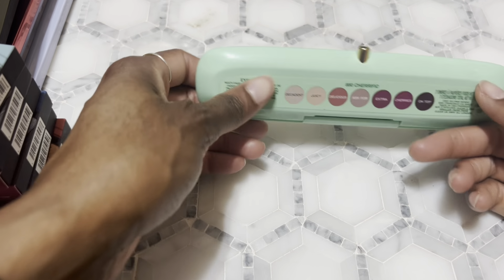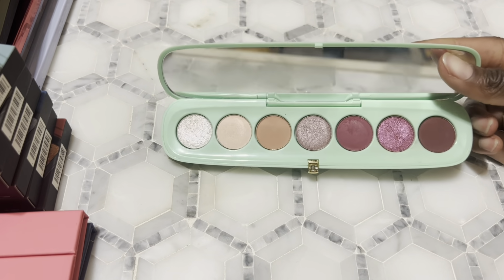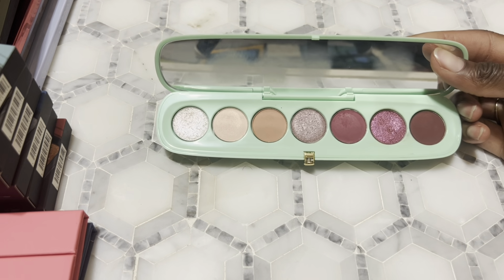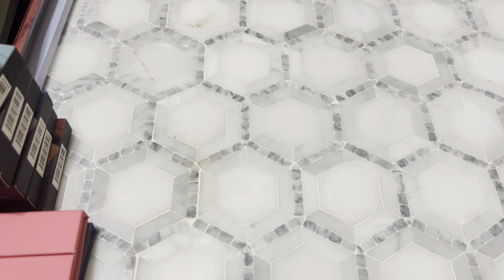Next, I have the Cherrific Palette. I remember when Timmy the Fancy Face was talking so much crap about this palette. I like the packaging of it though, and I think the color story is fine. I think it was good for the holidays, and I'm glad I got my hands on it. I don't think it's worth the price that he charged for it, but the packaging, color, and the cute little cherry on it was nice to me, so that's why I got it. Plus, I think I got it during the 20% off sale.